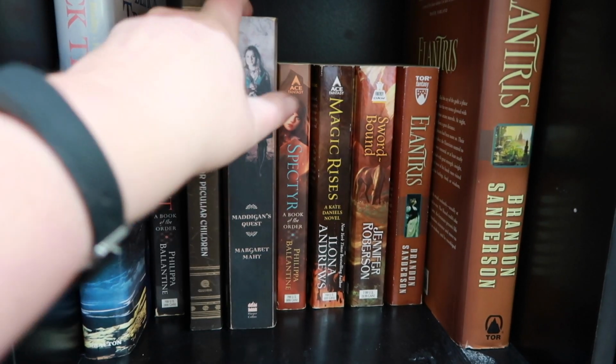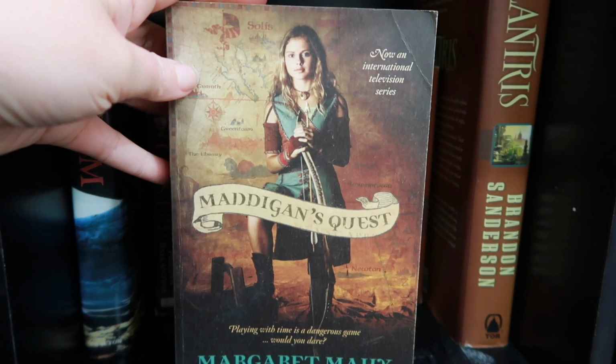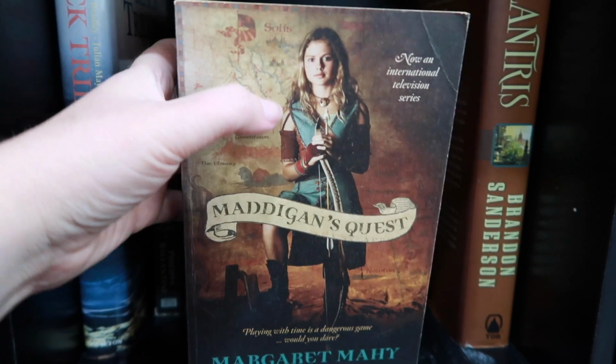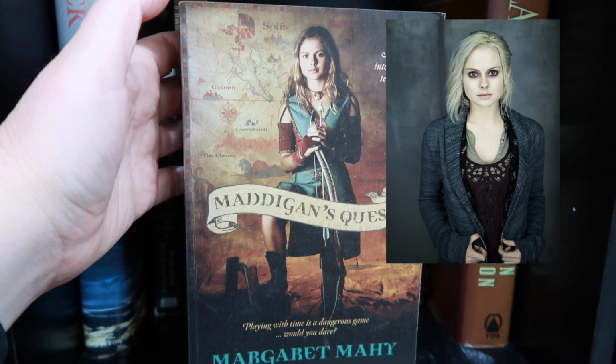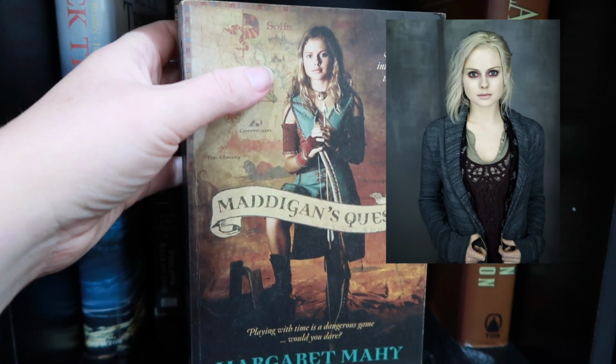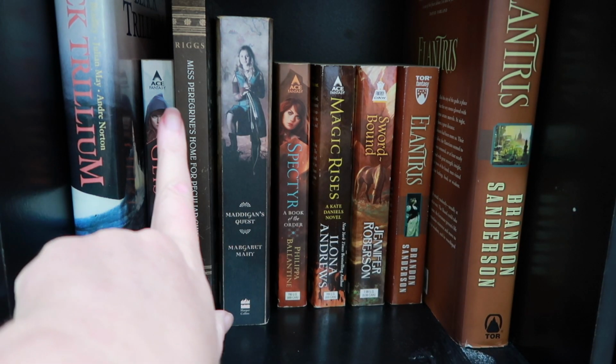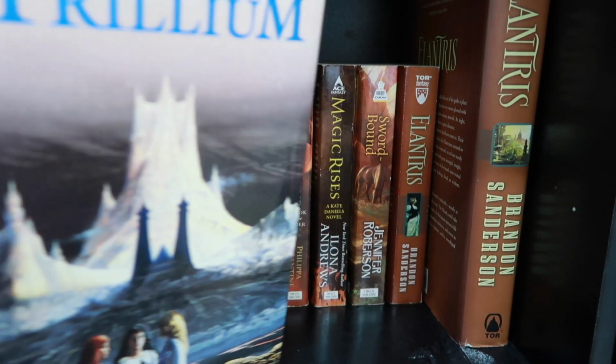It's good. I also really love Madigan's Quest. I read that recently. Madigan's Quest by Margaret Mahy. This is Rose McIver, if you don't recognize her. Definitely recommend this book. So I actually think I've read all of these except for this one, Black Trillium.